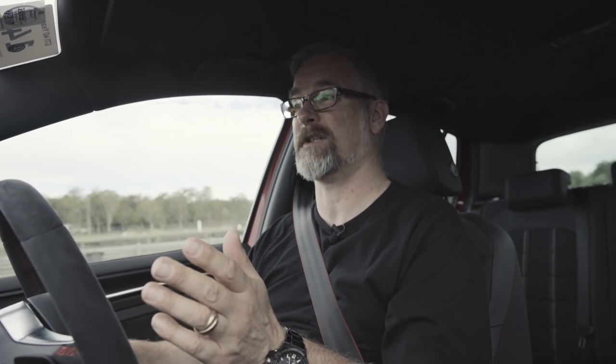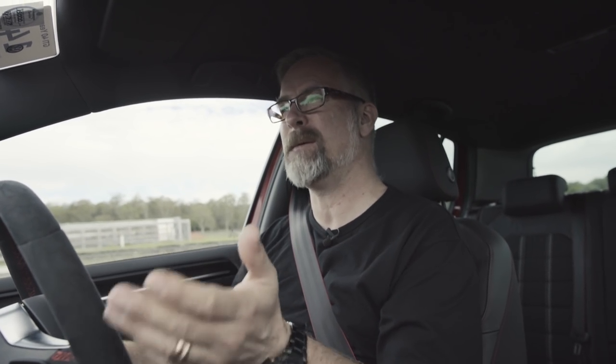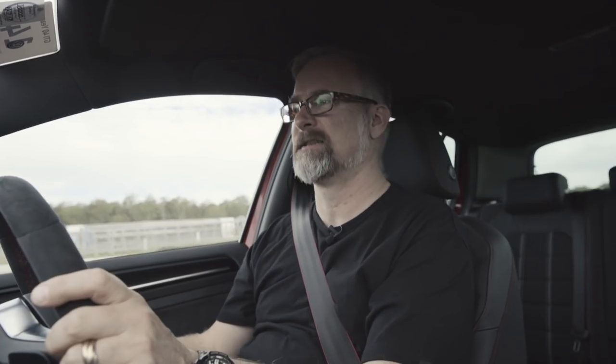The 40 years has actually got 26 kilowatts over the Golf GTI Performance, and you can really feel it in the mid-range, it's super strong. It also gives the car a bit more of an edge, a bit more of a personality, and it feels pretty good to be bad.